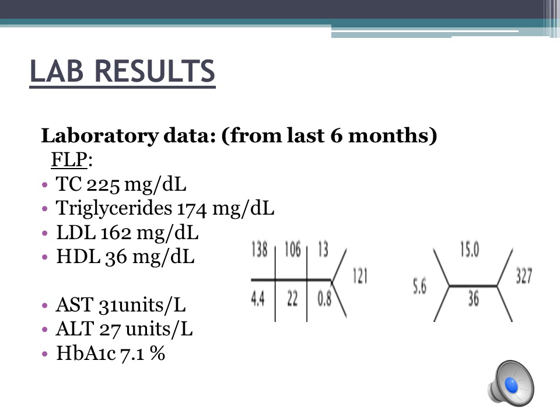His lab results are from within the last 6 months. His total cholesterol is 225 milligrams per deciliter. His triglycerides are 174. LDL is 162, HDL 36, AST is 31 units per liter, ALT 27, HbA1c 7.1%. His sodium is 138, chloride 106, BUN 13, potassium 4.4, bicarbonate 22, serum creatinine 0.8, his blood glucose is 121, his white blood cell count 5.6, hemoglobin 15, hematocrit 36, and platelet count is 327.